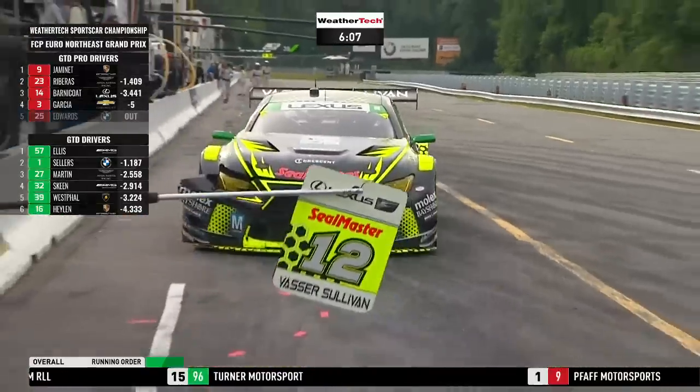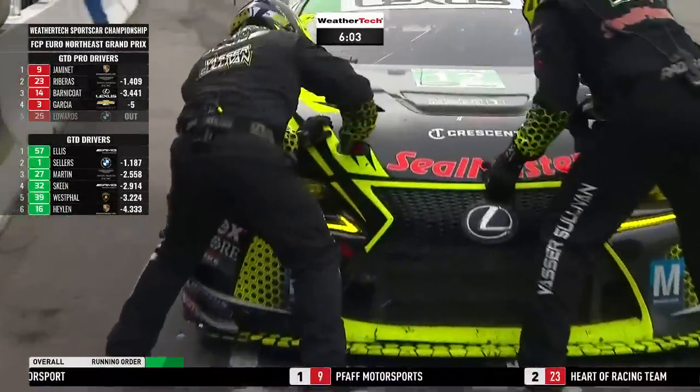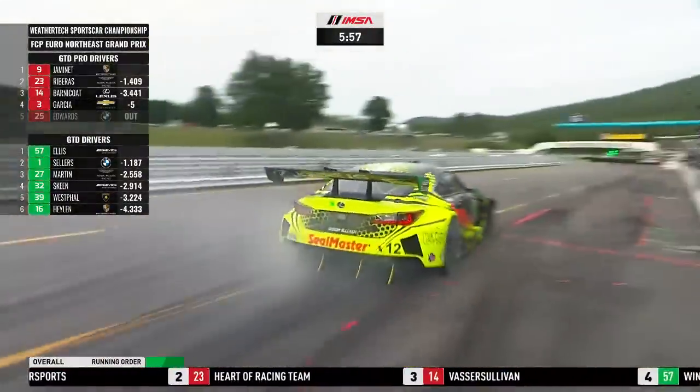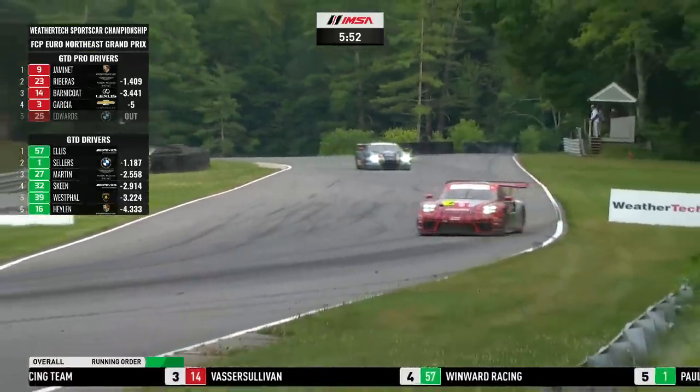Incident involving cars 12 and 57 reviewed. No action. Interesting. Race control. So race control suggesting that Philip Ellis was within his own rights to defend the exit of Big Bend. And Shay Adam, what have they done to repair that Lexus? They took the hood off, Johnny.